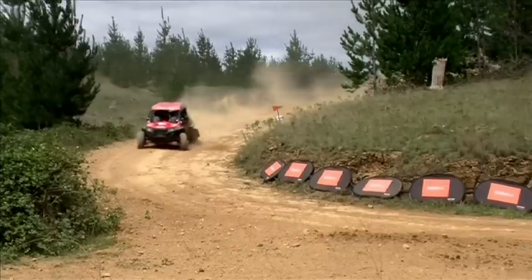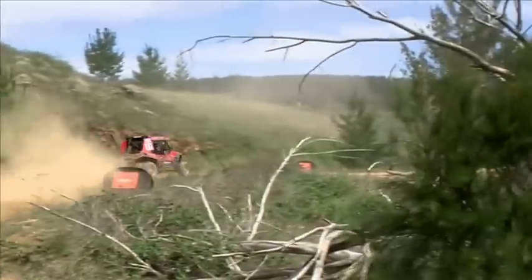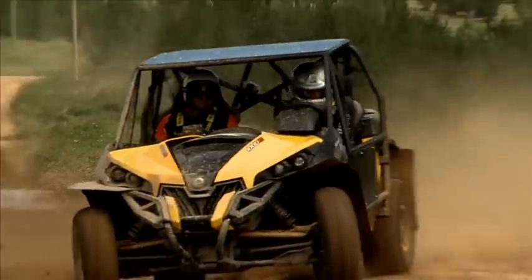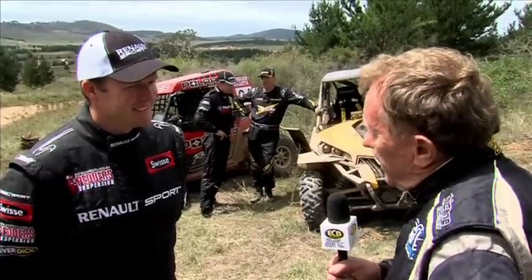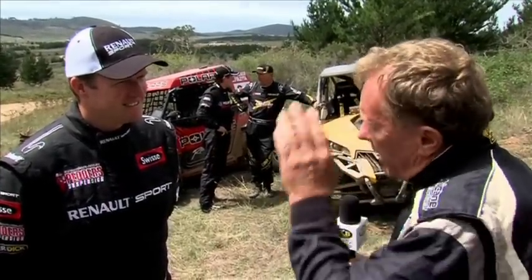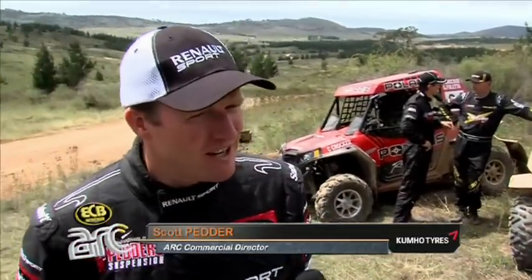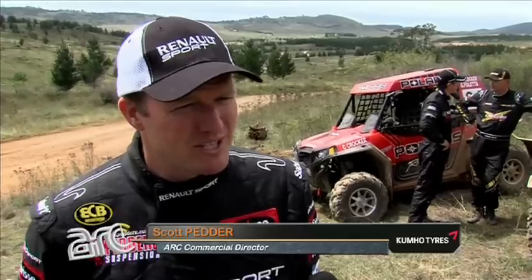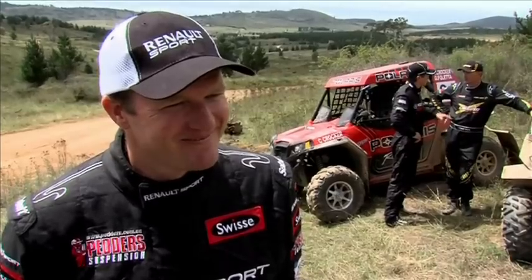The brainchild of the ARC's CEO, Scott Pedder now finds himself back in the driver's seat with time to reflect on a decision to bring side-by-sides into the national competition. Scott behind the wheel of a rally car this year, but last year you were instrumental in getting the side-by-sides into the Australian Rally Championship. Yeah, mate, they've been a fantastic addition to the series last year, and great to see Polaris and Can-Am come on board in such a big way. And from what Cody and Michael say, they are fantastic cars to drive, so I'm looking forward to having them steer. Well, yeah, that'd be fantastic.